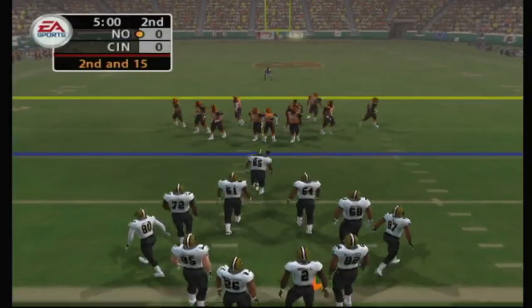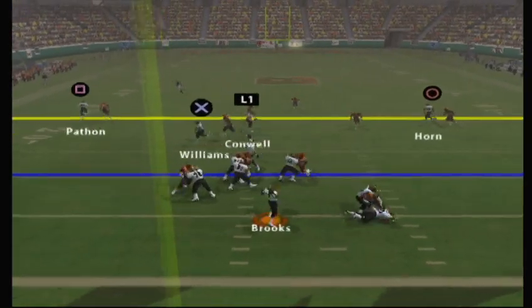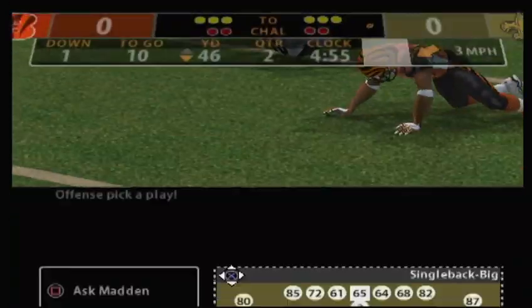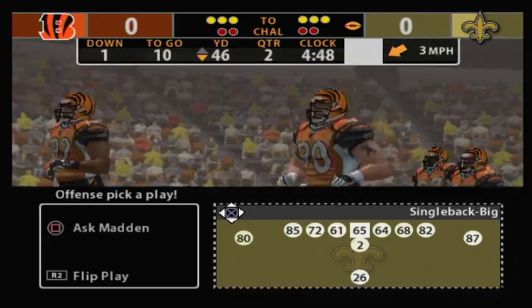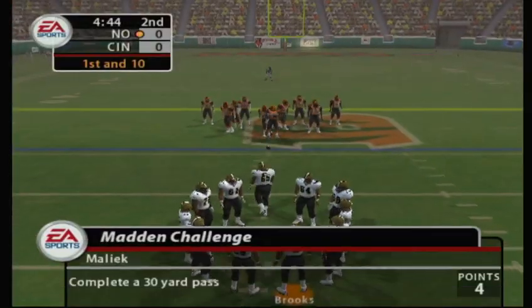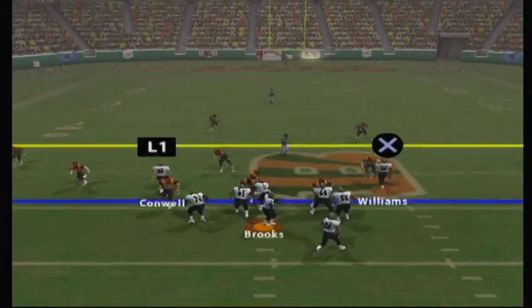2nd and 15. Set. Stepping up, trying something to the left. Caught. O'Neal makes the play at the 46. He brings it in for a big game. Almost every wide receiver gets better at running routes as they get older, and this guy's no exception. So they have first and 10 here. Cincinnati comes out in their nickel package. They'll pass on first down.